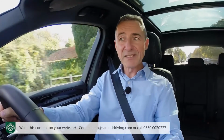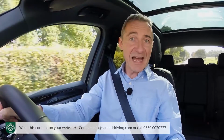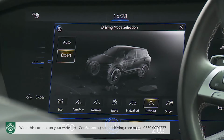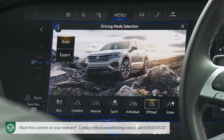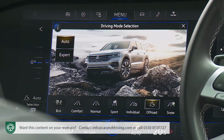You can also specify an extra cost off-road pack, which adds a front underbody guard and 4 further 4Motion active control driving modes. Sand and gravel are self-explanatory, plus there's Off-Road Expert, which tweaks all the car's electronic systems specifically for off-piste use, and Off-Road Auto, which allows the car to decide for itself exactly how much of its systems should be orientated for use off the beaten track.